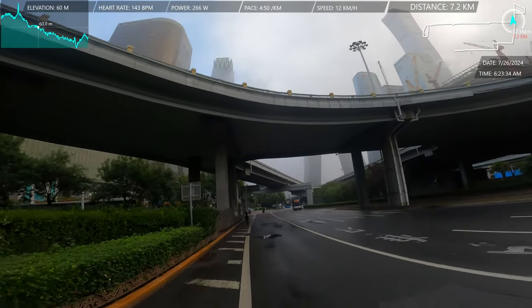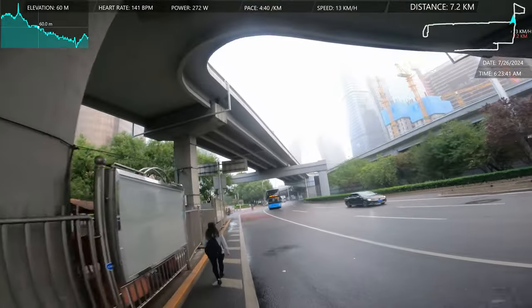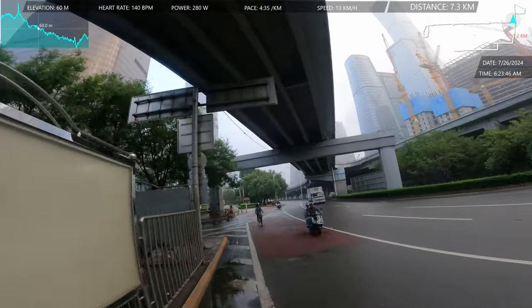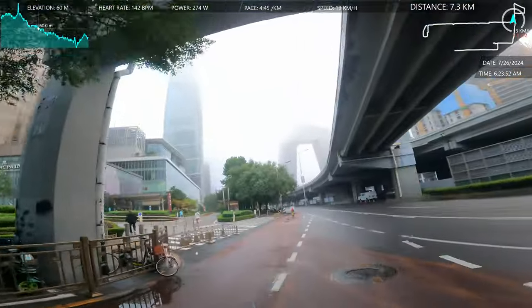There it is. That's where I'm going. That building. That's the CCTV building. Good, I turned to the right place. But I want to get right up to it, run under it. I've never been to that building before. So yeah.